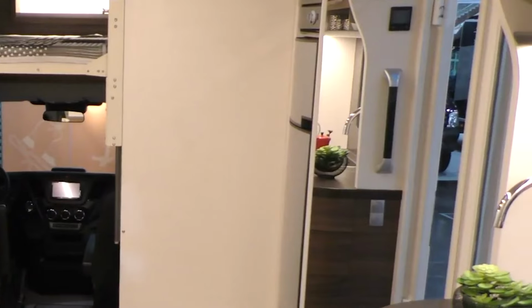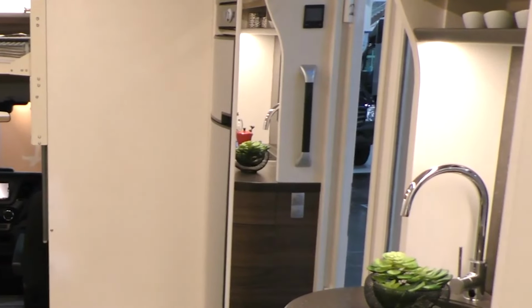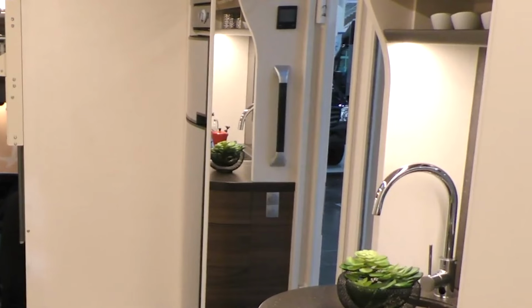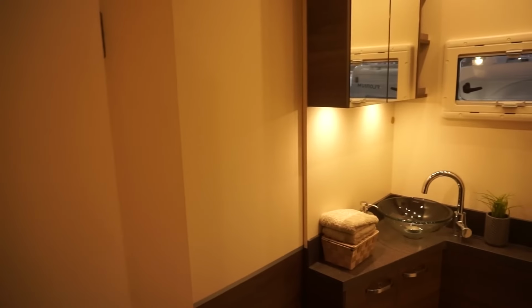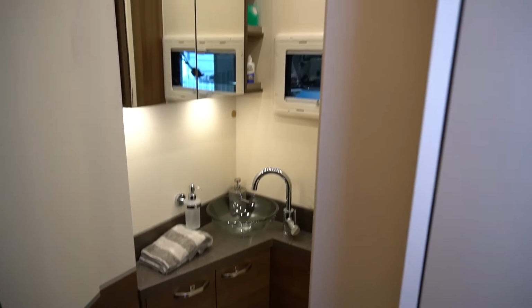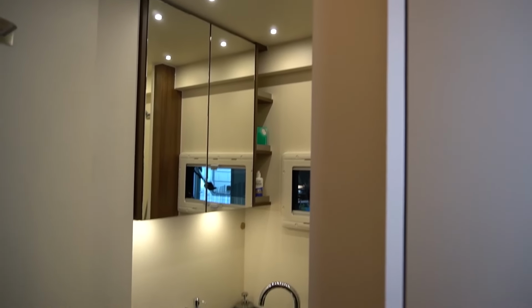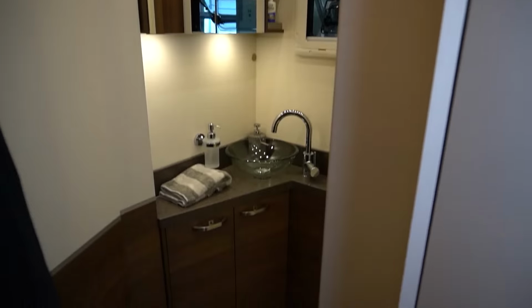There's also a large 46-gallon refrigerator with a separate freezer compartment that takes all the worry from your mind regarding food storage and drinks. Moving ahead, the toilet and the shower sections are separate, facing each other. In the shower, you get a very beautiful wash basin cabinet with a worktop wash basin and a large storage cabinet to store your toiletries.